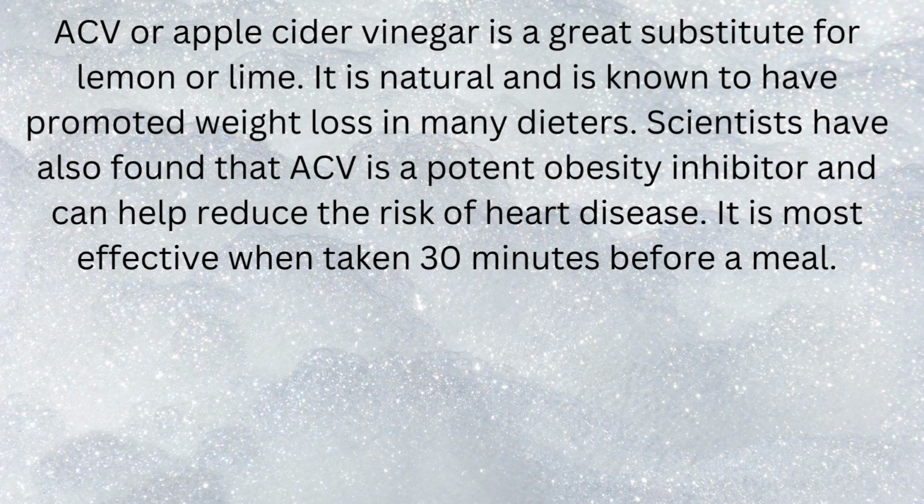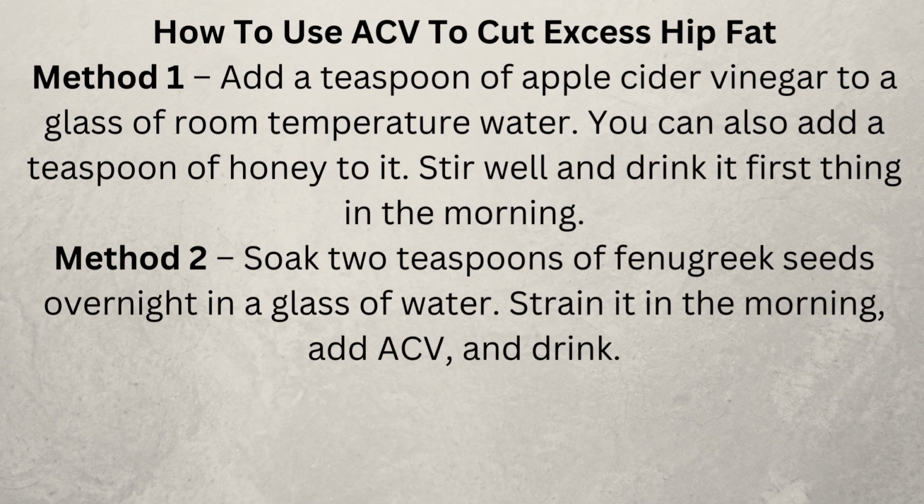ACV or apple cider vinegar is a great substitute for lemon or lime. It is natural and is known to have promoted weight loss in many dieters. Scientists have also found that ACV is a potent obesity inhibitor and can help reduce the risk of heart disease. It is most effective when taken 30 minutes before a meal. How to use ACV to cut excess hip fat.